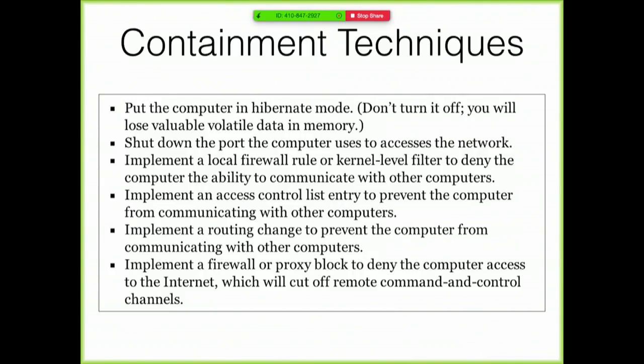You can deactivate the port at your firewall or something. That will stop the network traffic without bringing the system down. You can use a firewall rule to block it. You can have an access control list that stops traffic from coming in and out. You can change the routing so that traffic is no longer routed to or from that device. Or you can block it anywhere in your network. Any of these things will prevent further communication with the device so the bad guys cannot continue stealing data from it.